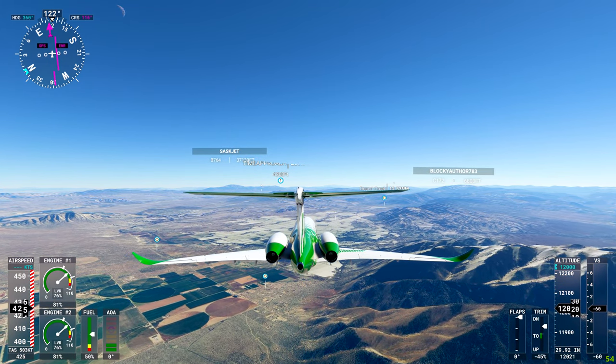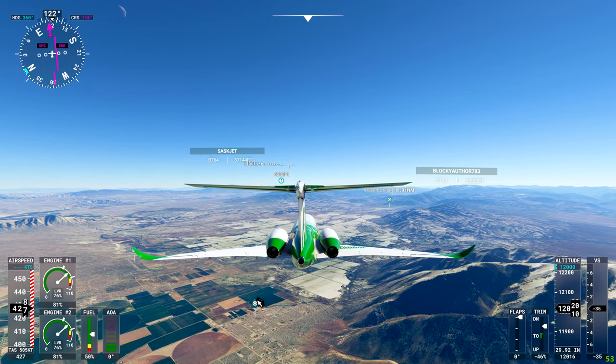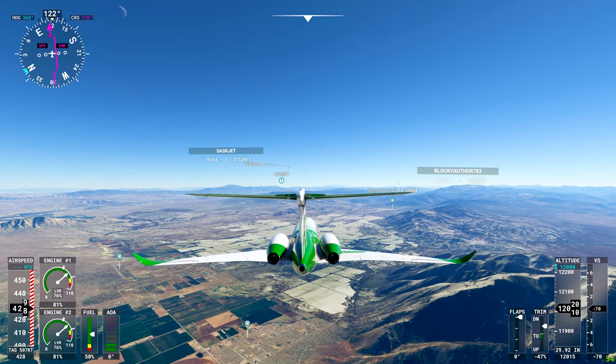Plane's covering up the center, label, but KA527, 12,000 feet. Right here. KA527 Oakland Center altimeter 2 9 or 9 or 2 continuous land.